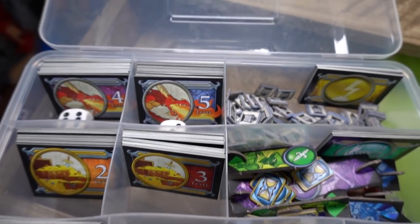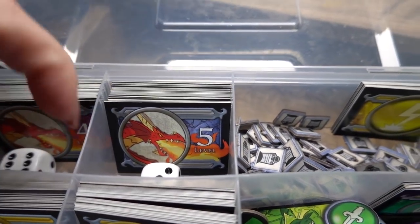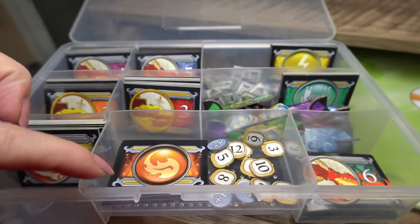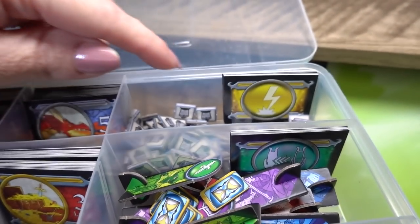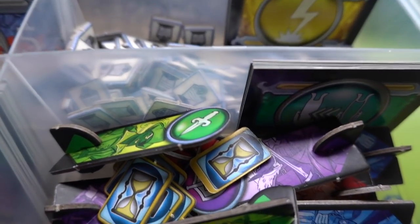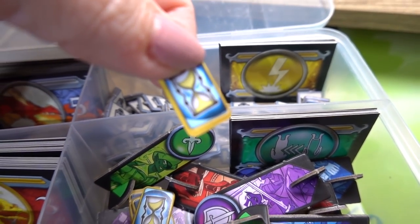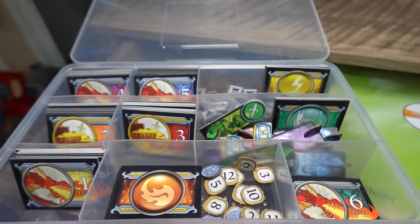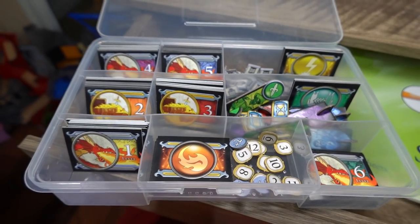Okay, got their Dungeons and Dragons set pretty well sorted. So, got some dice: 4, 5, 2, 3, 1, and 6. And then we got the energy cards, whatever they're attacking with, I guess. Got some numbers here, the players, and the timer. So we have to figure out how to play, but at least it's organized now, and I can put it in the box and we don't have to take 20 minutes to organize all the cards and stuff.